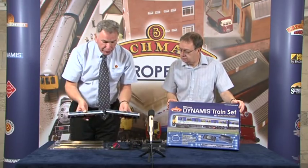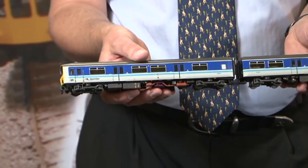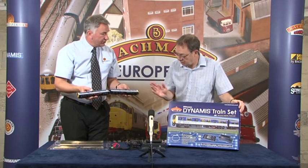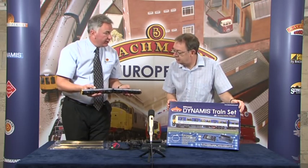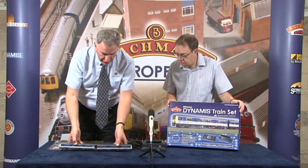You get the twin sprinter locomotive, which has got DCC on board, so it's ready to go. So you don't need to take it apart and fit a chip? No, it's already DCC on board, so that's all done at factory. Plug the two units together, and that's got operational lights as well. So we'll show you those lights working in a brief moment.